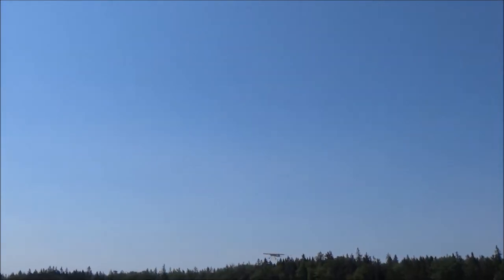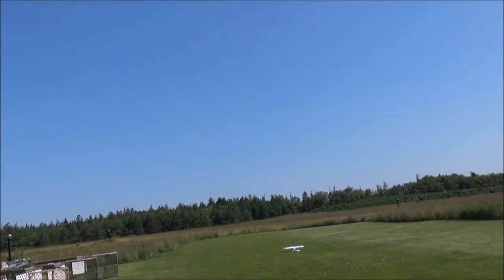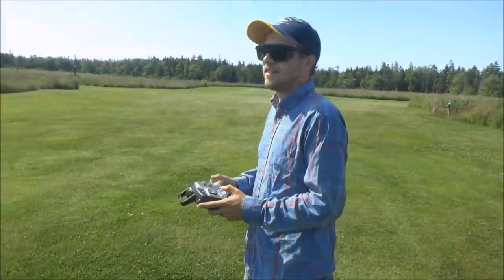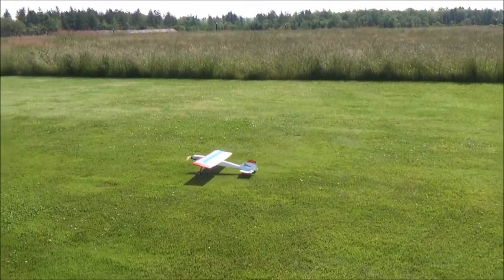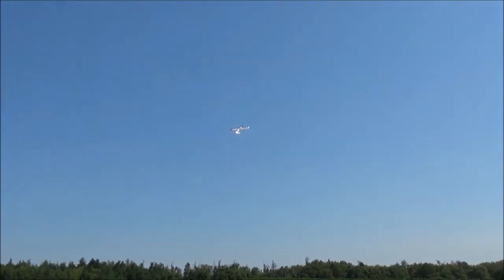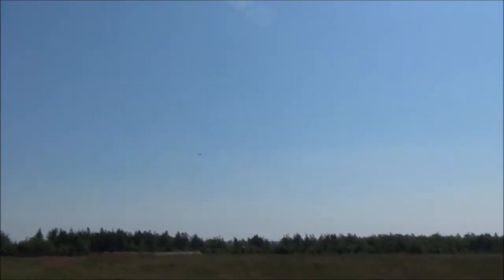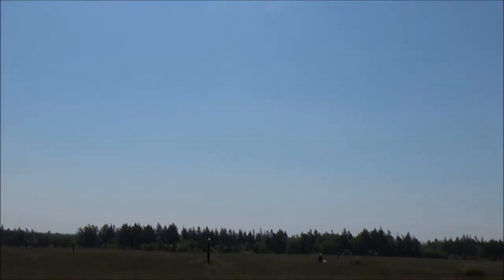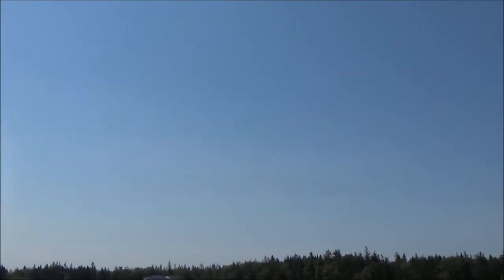Watch the bank, cause she will roll over on you. The aileron got too much throw, you mean? Nope. Just when it gets to about here, it'll very easily go farther if you don't watch it. I'm ready. Nice, huh? Feel like you want the ailerons a little lower? Yeah. So 70 instead of 80. Yeah, just make your turns a little more gentle until you get used to it.